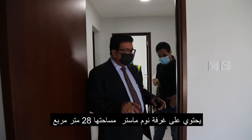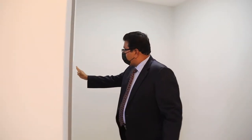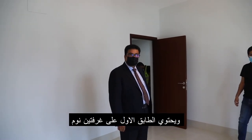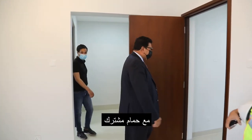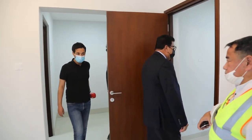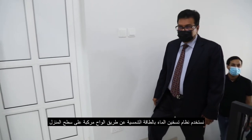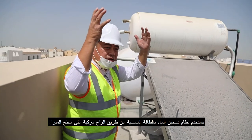And on the first floor, we have a master bedroom, which is 28 square meter with an attached bathroom and a separate dressing area. And two other bedrooms, one 18 square meter and the other 15 square meter, with a common bathroom. And on the rooftop, we have a housemaid room with a toilet. We are using a solar water heater, which saves energy for the people who are buying.